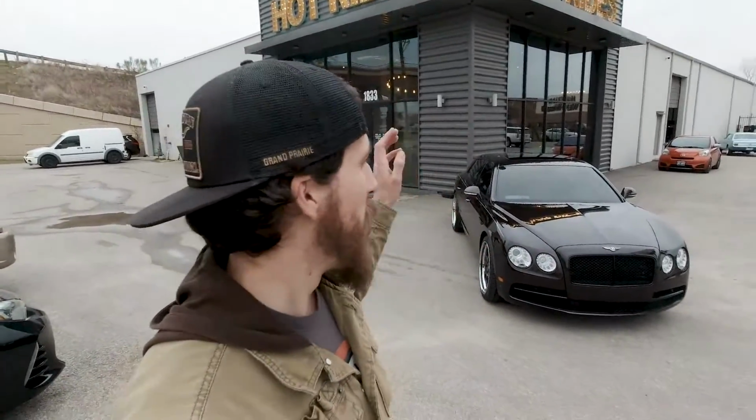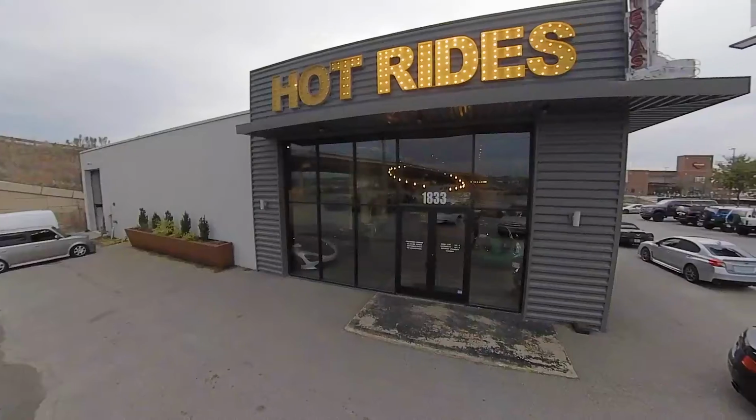Split seats in the back, which is nice, especially if you have a driver. Obviously, Bentley prides themselves on this being a driver's car, but needless to say, you also want to make it nice for the passengers if you're driving someone of a high position of power of sorts, or the Queen of England. I don't know. Anyways, roll that highlight clip.